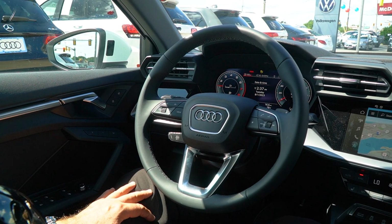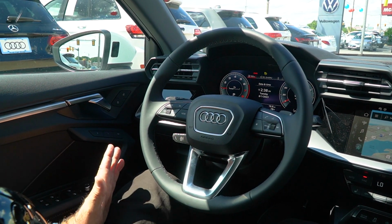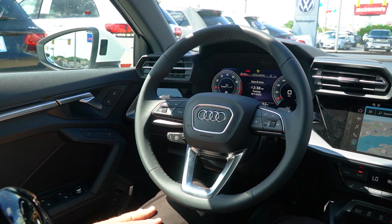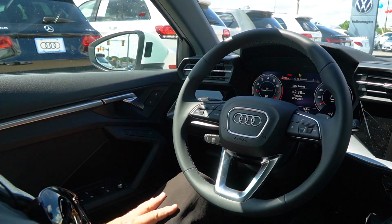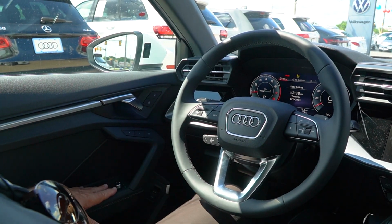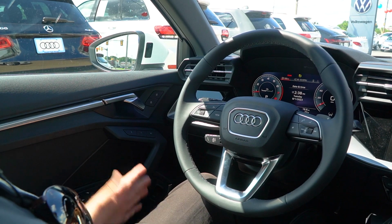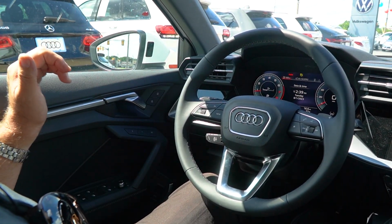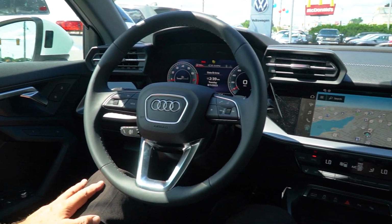So Jennifer, I wanted to do a little detailed look at this new cockpit for the A3. So a couple of things quickly I want to point out. Over on the driver's side, we do have the memory seat. Of course, your lock and unlock. This one has the power folding mirrors, like every Audi, automatic up and down. Door design is well laid out, well done. I think it flows with the rest of the cockpit. You're going to see this brushed aluminum carry all the way around.